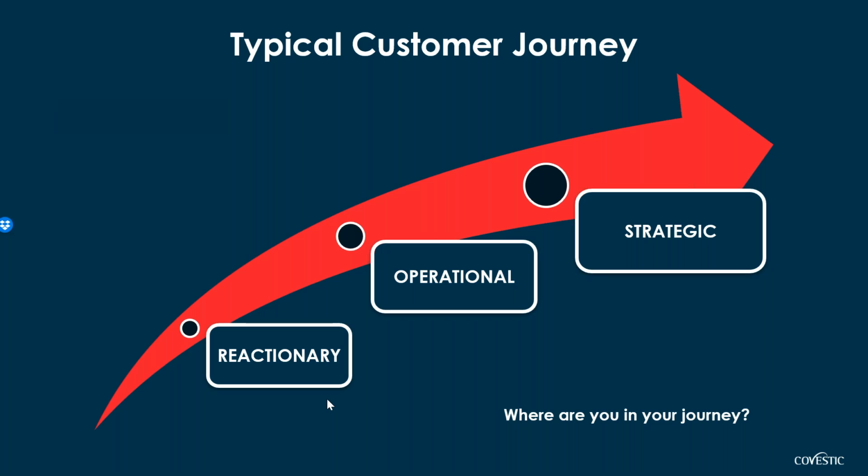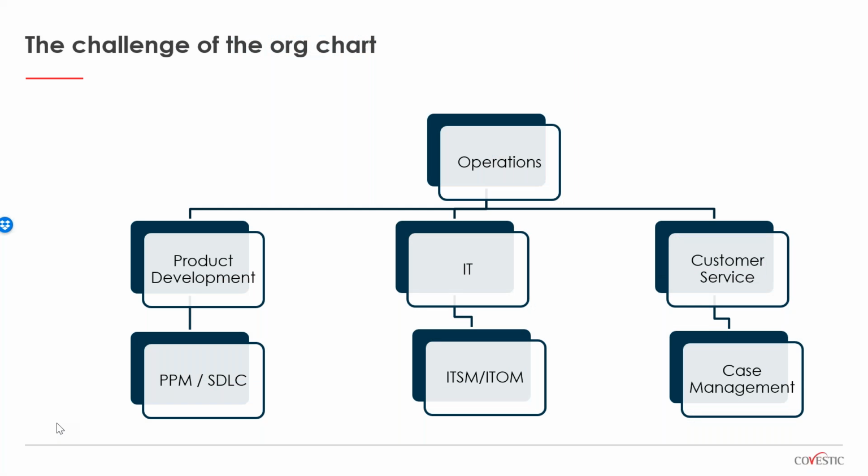What we see, though, is that most organizations really get caught up here, and there's a lot of things that prevent them from being able to move past reactionary, even into the operational stage. And there's a lot of reasons that this can happen, but one of the biggest starts right here. The challenge of the org chart.